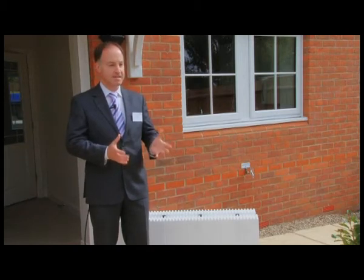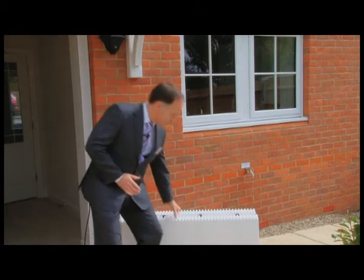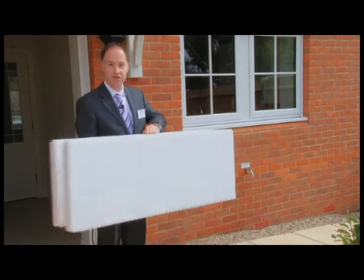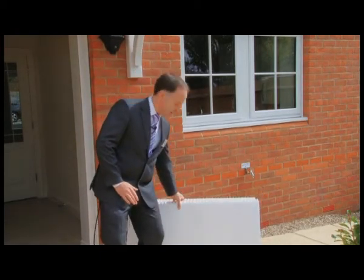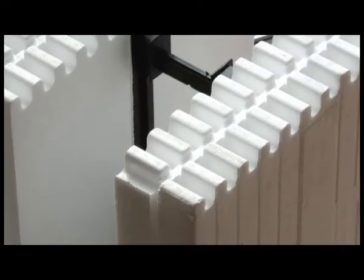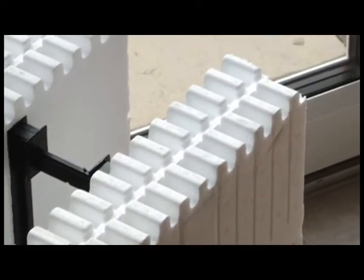Other important aspects: it's got a high thermal efficiency. Our native wall, which is just 250 mil thick, gives you a U value of 0.19. In terms of air infiltration, we can get down well below 1, which when you consider a standard house needs 10, you've got a very high performance walling system.